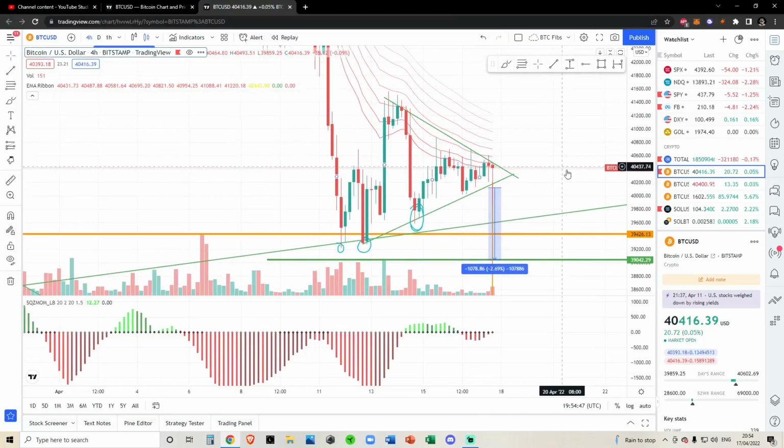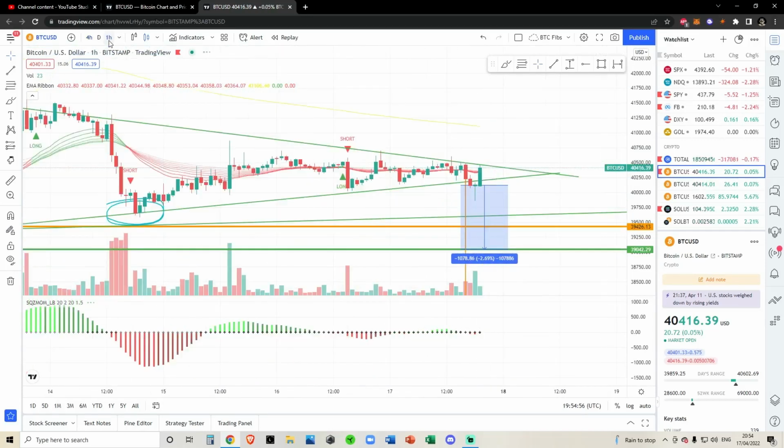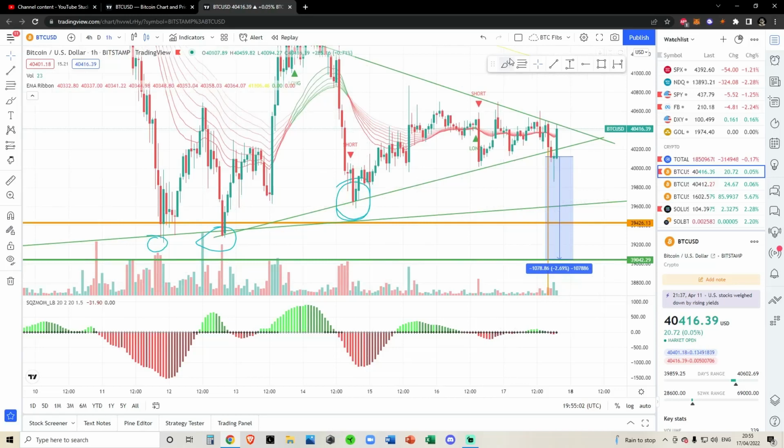Alright, let's check out what's going on with Bitcoin. So you can see here on the 4 hour for the past week or so, we've been forming this asymmetrical triangle, and on the lower time frames, we did just have a fake out to the downside, which ended up being another higher low from these lows that we put in across the board down here. And now we're moving back up.